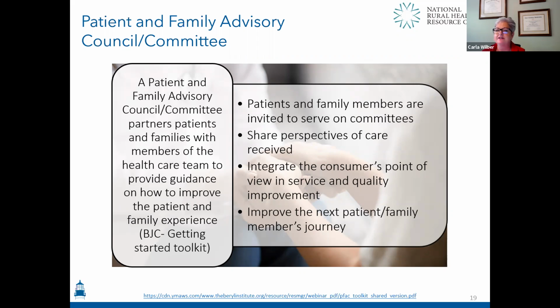So, there are a lot of different things that you can learn from having a patient family advisory council. And it definitely improves the next patient and family member's journey. So, there is a great getting started toolkit. There are a lot of different models for patient family advisory councils, but they are very, very beneficial. Next slide.